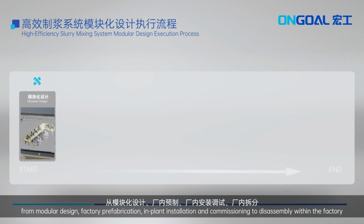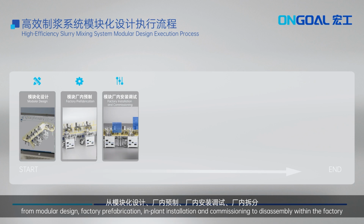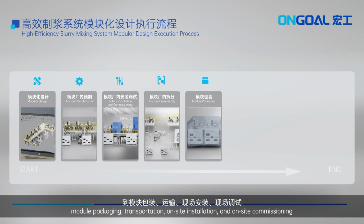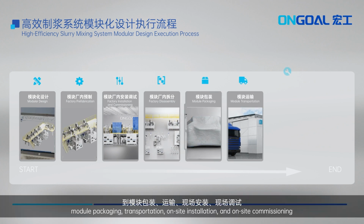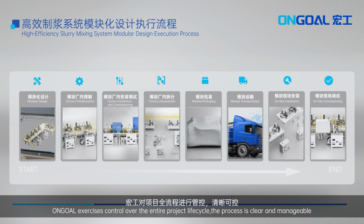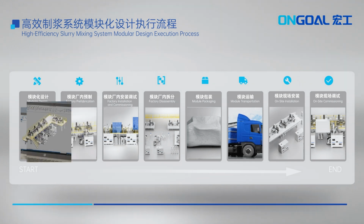From modular design, factory prefabrication, in-plant installation and commissioning, to disassembly within the factory, module packing, transportation, on-site installation, and on-site commissioning, ONGOAL exercises control over the entire project lifecycle. The process is clear and manageable.